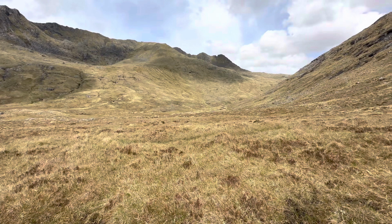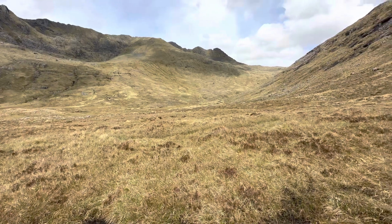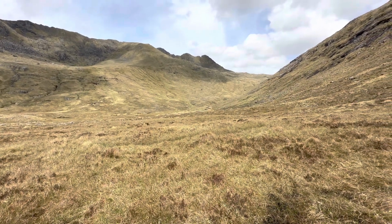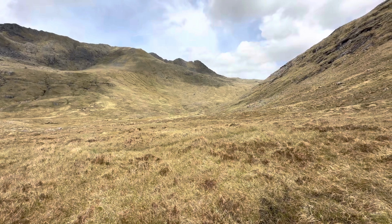All right, just a quick update. I'm just heading down this valley. There's no trail. There hasn't been a trail for the last hour. So I'm just kind of bushwhacking my way through here. And I guess joining that river at some point and then following that stream or river up to the Beelach.